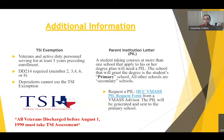So next up is the parent institution letter. It is possible for you to take classes at 2 different institutions and use the benefits at both schools. However, in order to do so, you must be enrolled in one institution primarily. For example, I always give my students the same example. If you're enrolled in a bachelor's program at U of H and you're taking classes here during the summer for maybe some of the harder chemistry or biology classes, we will need a parent institution letter from the parent school, and in this case, the parent school will be U of H.